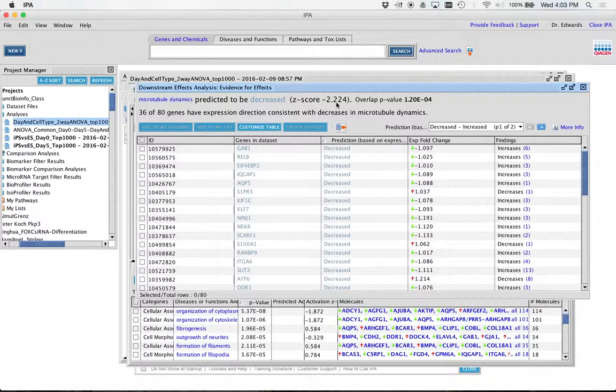Does everybody understand that? You can think of these z-scores as almost like standard deviation, right? Random noise would be 0. Evidence that points to more activation is going to be more positive. The software says if the evidence for activation is more than 2 standard deviations above random noise, it's going to say, yeah, that thing is activated. If it's below -2 standard deviations from just random noise, it's going to say it's inhibited. Does everybody understand that?